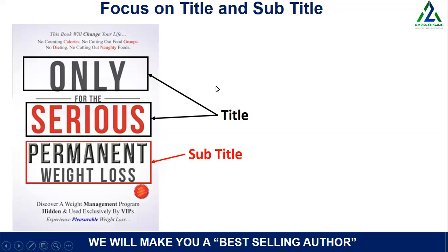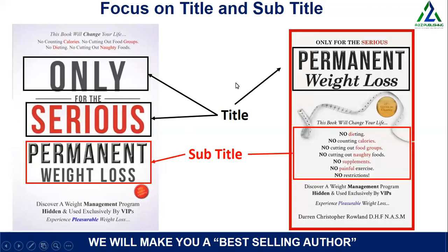Once we started marketing this book, the problem arose that it was not selling well. And also with the words permanent weight loss, Amazon was not allowing us to advertise because they were saying that you are promising something which is not possible. So I kept on asking him, and then finally we had to change the cover. So this was the cover.